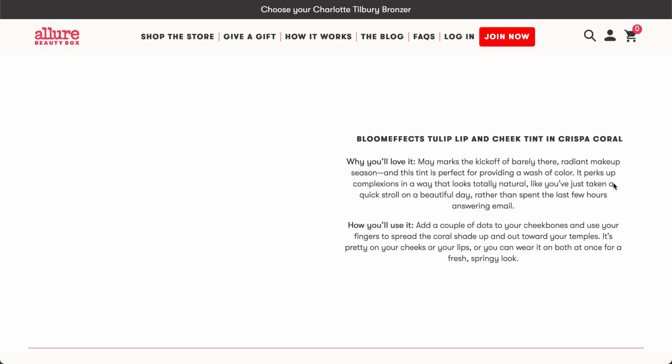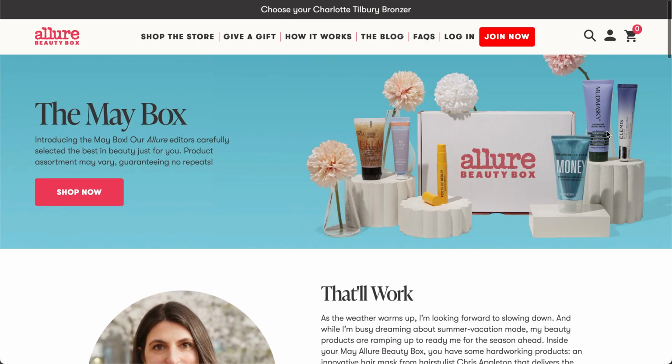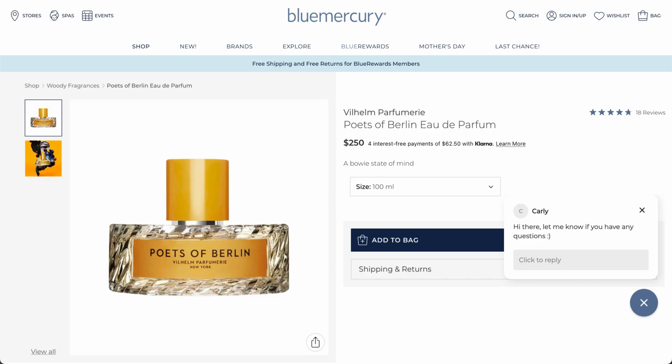And again, the only shade that's going to be available is that Crispa Coral, which is that medium one that looked kind of like mauve-y orange to me, but I'm not the best at color distinguishing. So the next item is going to be a perfume.